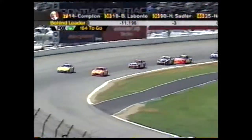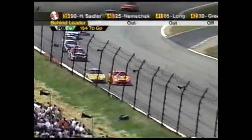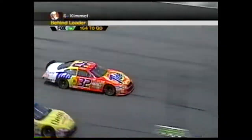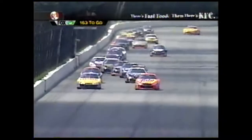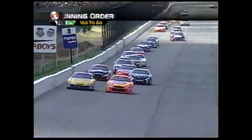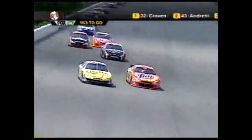Jeff Gordon looked like he was able to get back to the throttle much before the 12 car. We got a battle for the lead. Ricky Craven, though, in that 32 car, he has been coming all day long. Looks like Craven's car is really, really good on new tires. I mean, he was closing up on Jeff Gordon there early in the run, kind of stabilized late in the run. Looks like he's real good on new tires.